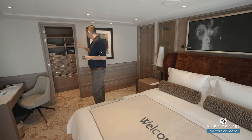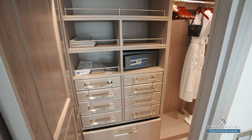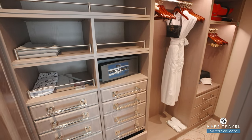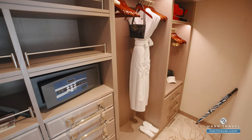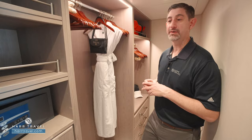Now to the side here, you're gonna find your closet. Now, as I step inside, it's a really nice, large walk-in closet. You've got your golf umbrella you can utilize throughout. You also have hanging storage up top and down below, a ton of drawers that you can use for storage, a full-size laptop safe, and then those extra comfy robes and slippers.